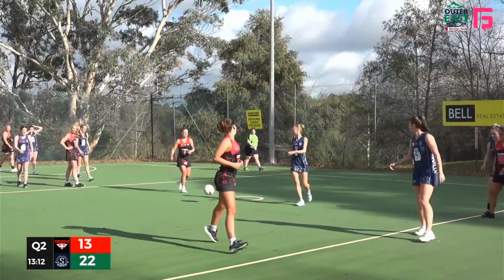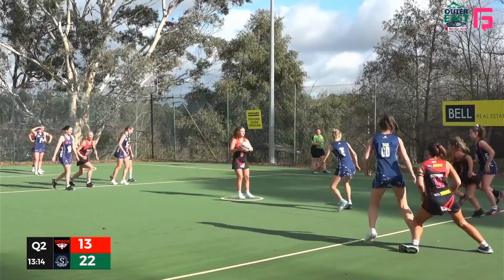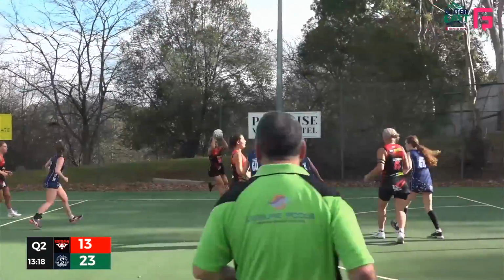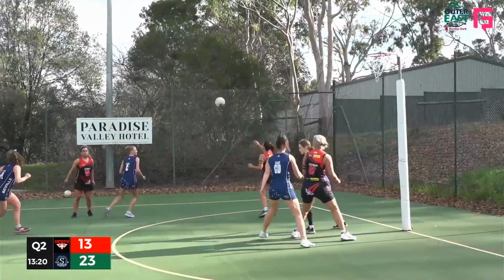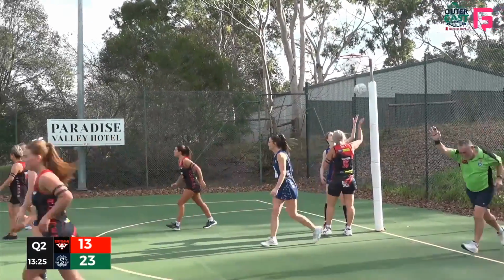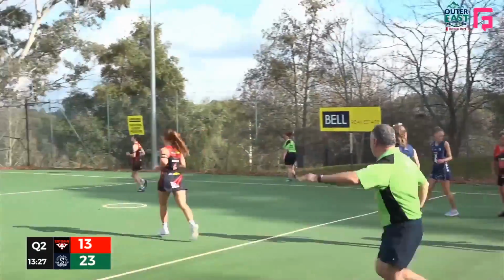Now the way of the visitors. Scott will take it in the centre once more. She looks around. Good pass to Preston. Preston looks around laterally to Nyaneah. She goes in now. Preston got it. Much needed goal. 23-14 now, the way of Emerald.